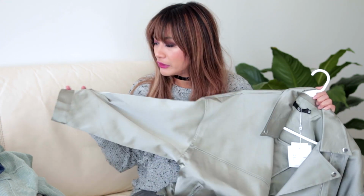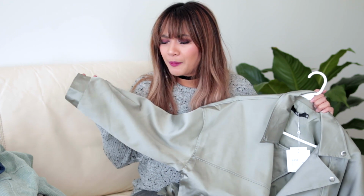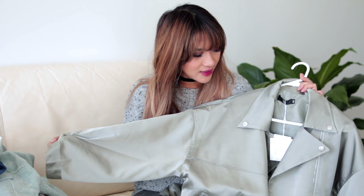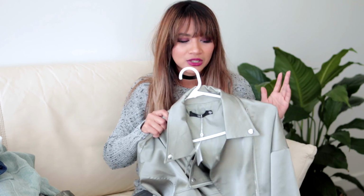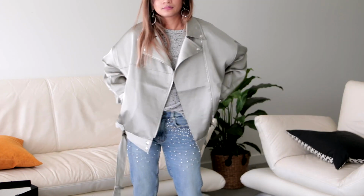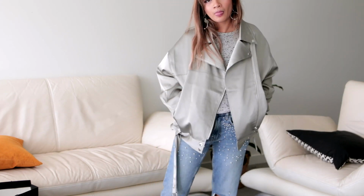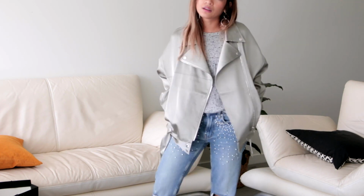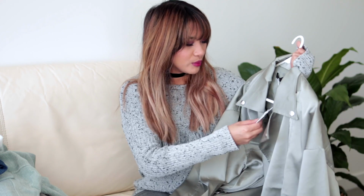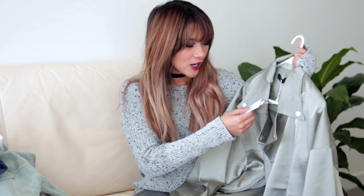I don't normally gravitate towards green, but I saw this on someone the other day and I was like, hey, that looks really cool. And it's a different take on the classic khaki trend that we always gravitate towards around autumn or winter. Especially in Brisbane, or especially in Australia where everything is just a little bit lighter, this is perfect. But obviously this is quite spring appropriate as well. This was from Missguided. I got it in a UK size 4.